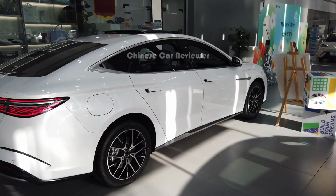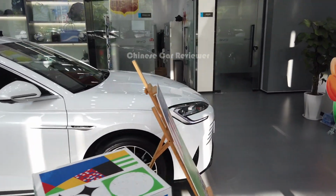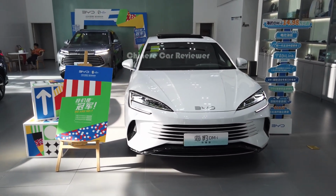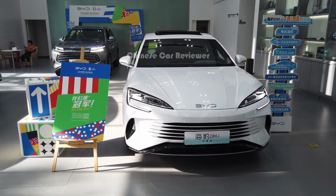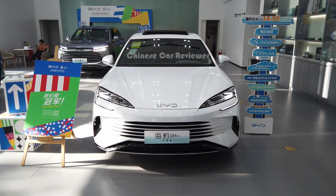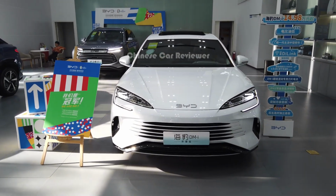So it's great. To be honest, I prefer the DM-i version rather than the electric version, because this one I can use as an electric vehicle. Also, I can carry 45 or 50 liters of fuel, and the fuel cost is also not too high. So I prefer the plug-in hybrid version, especially if you're living in some Asian country where you will face some electricity problems. This kind of vehicle, a plug-in hybrid, would be a better choice for them.